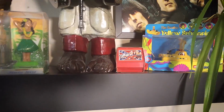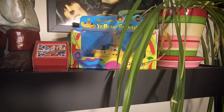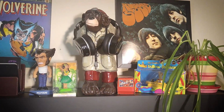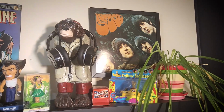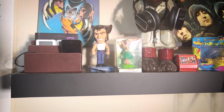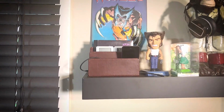How intriguing. Now we move up to the shelf. I've got a plant that's dying, a digital watch from the Dukes of Hazzard from when I was a kid. I've got a Yellow Submarine die-cast car that I picked up when that movie was re-released. And what else do we have? We've got the channel mascot Dr. Monkey with some Nakamichi Bluetooth headphones on there. We've got the Beatles' Rubber Soul in a frame. We've got a dancing Hawaiian hula girl who dances in the sun, and we've got some Wolverine stuff and my small collection of iPods, as well as a copy of Pro Tools 9.